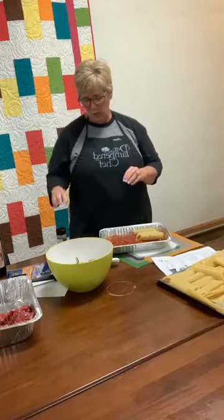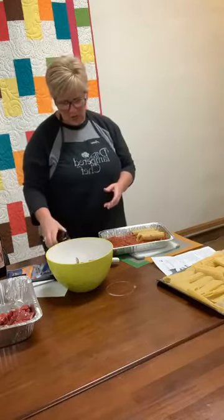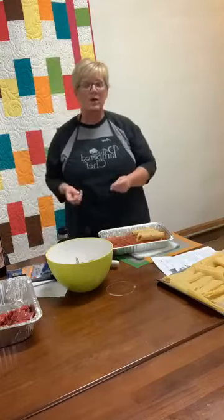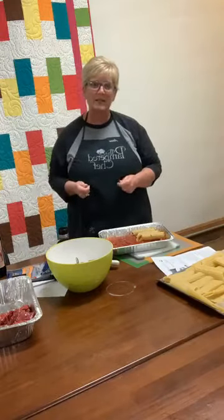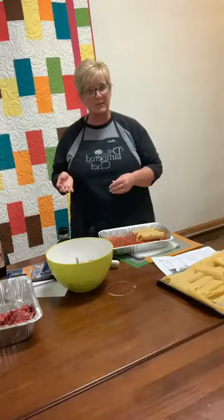You brown that, you drain the grease, then you add in Southwestern seasoning, 3 tablespoons of Southwestern seasoning, again from our spice line, and you add a cup of black bean and corn salsa. You stir that all together, make sure it's blended well, maybe heat it for a few more minutes, then take it off the heat and let it start to cool, and then put in 3 cups of grated Kojak cheese, okay?